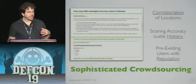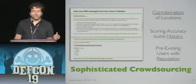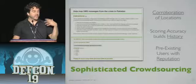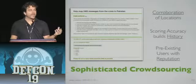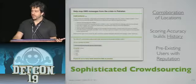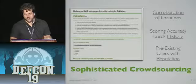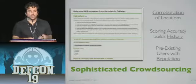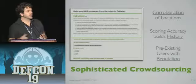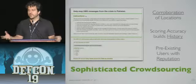We also had the ability to get scoring accuracy from the people that are working on these platforms. This is done by inserting known good data, you call it gold data, into the message stream and seeing what answers people come up with based on that gold data. So you're kind of inserting tests into the process as they're working on the system. And then finally, places like Crowdflower, they have existing user bases because it's used similar to Mechanical Turk by a group of people who are familiar with the system.